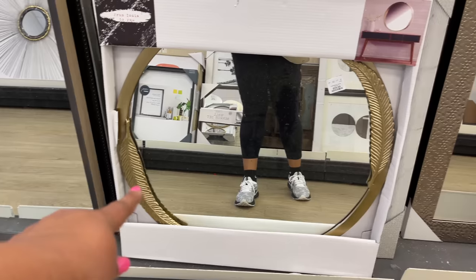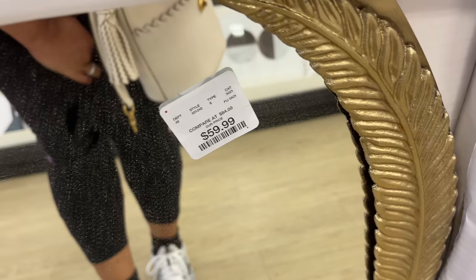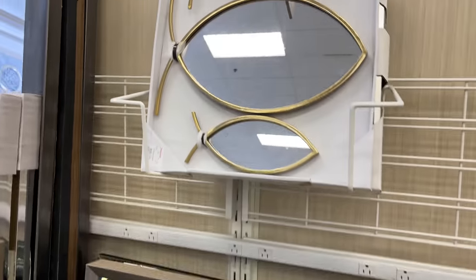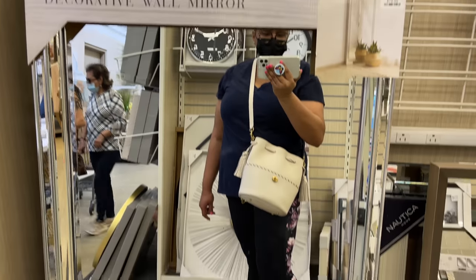Oh my gosh. Love this one. You see how it has the feathers on each side? $60 for this one. So yeah, that's why I'm in my little workout gear today.